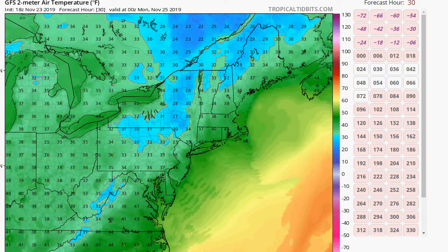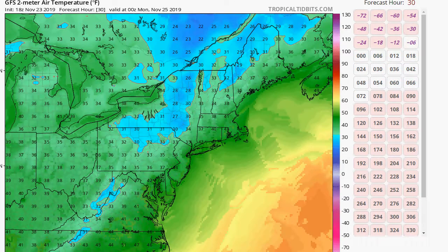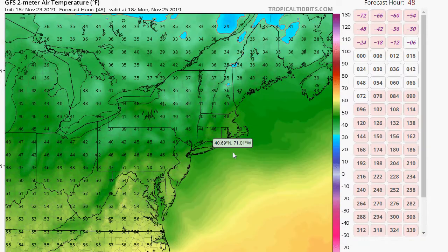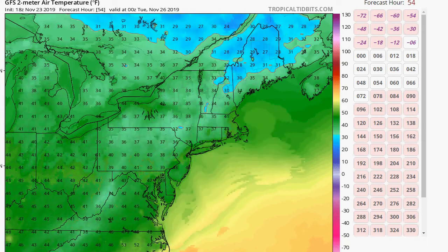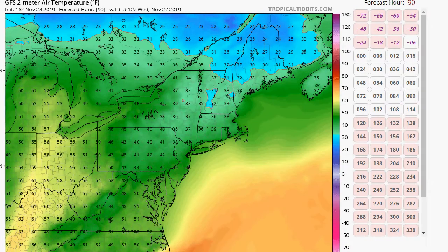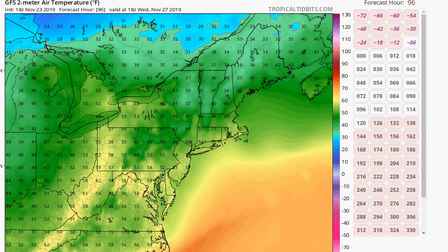After that little brief warm up, we drop down, and then for Monday, we're around average. So upper 40s to around 50, close to average for Monday. Tuesday, we see that warm up again. Here comes the warm air, so we're dealing with mid 50s, and this warm up is going to be ahead of the next cold front. So here we are on Wednesday, mid 50s, so we're above normal Tuesday and Wednesday.